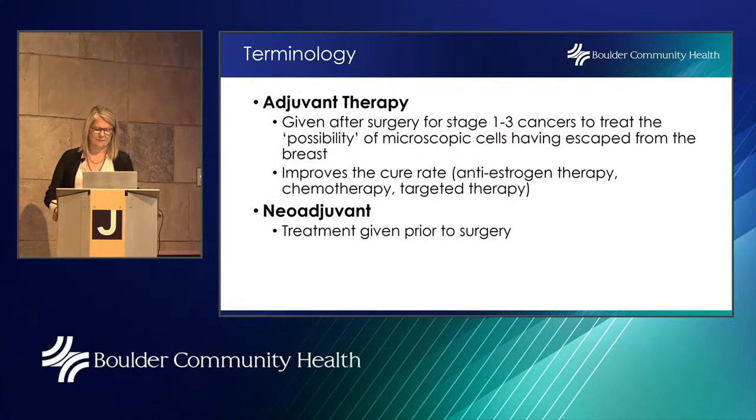And then one last bit of terminology is adjuvant therapy versus neoadjuvant therapy. So adjuvant therapy is what I alluded to earlier. Adjuvant therapy just means that this is treatment that's being given after surgery. No visible cancer, no known cancer is identified. And we give it with stage 1, 2, and 3 breast cancers to treat the possibility that microscopic cells could be present somewhere in the body. By giving adjuvant therapy after surgery, it can help improve the cure rate and reduce the risk of the cancer coming back.